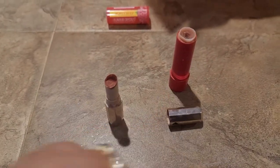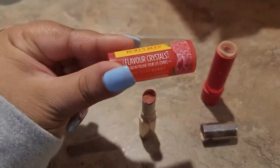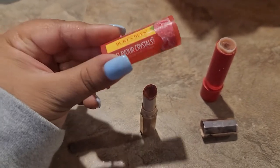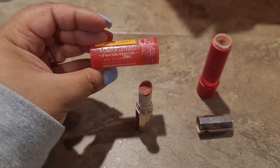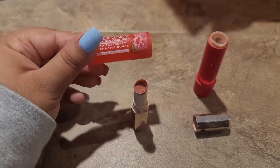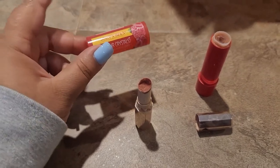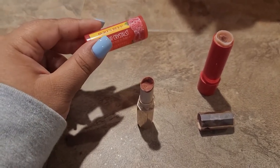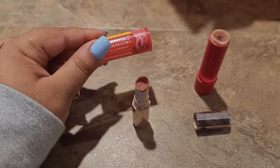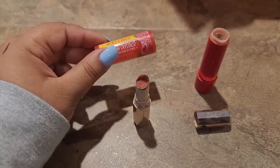And I also finished this lip balm. This is from Burt's Bees, and this is the Flavor Crystal Balm in Red Raspberries. I really, really liked it. It was such a nice one, and I'm thinking to purchase this again, because I really did enjoy this one. It has a little bit of sugar on top, which gave you a little bit of exfoliation for your lips, and then also made them soft with the balm on top. That was really nice.